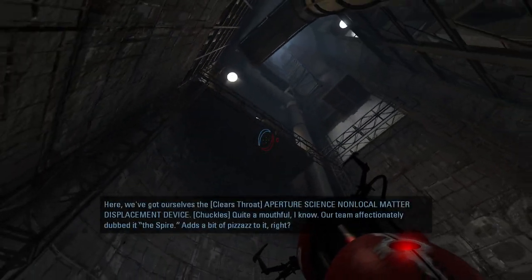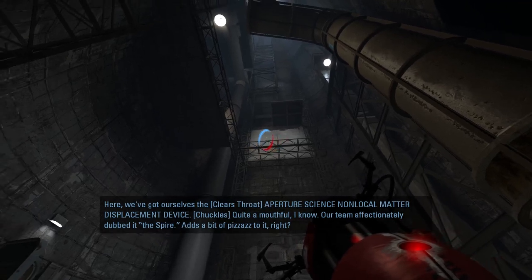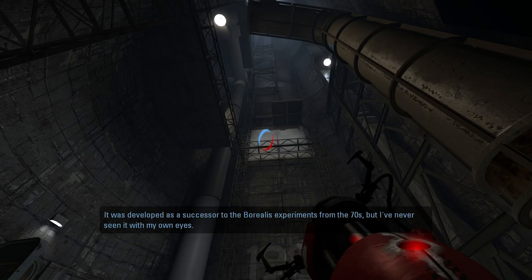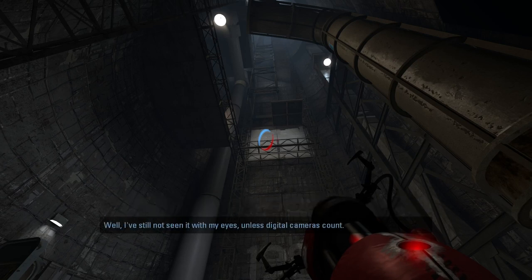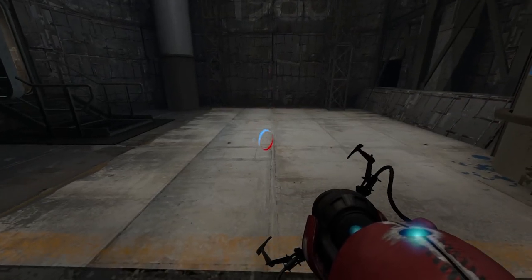Really? Here we've got ourselves the Aperture Science Non-Local Matter Displacement Device. Quite a mouthful, I know. Our team affectionately dubbed it the Spire. Adds a bit of pizzazz to it, right? It was developed as a successor to the Borealis experiments from the 70s, but I've never seen it with my own eyes. Well, I've still not seen it with my eyes, unless digital cameras count. They count. You're here in spirit.